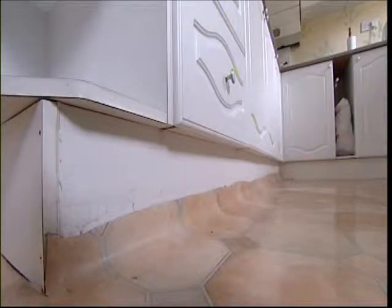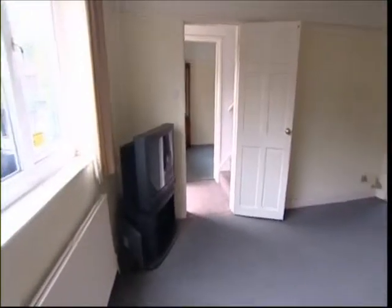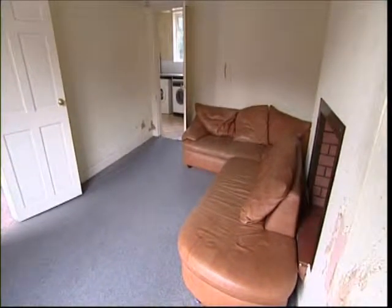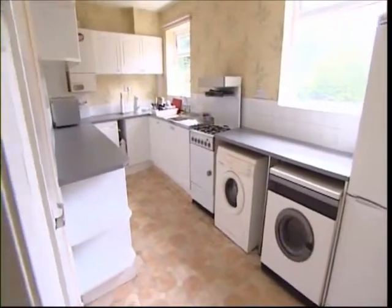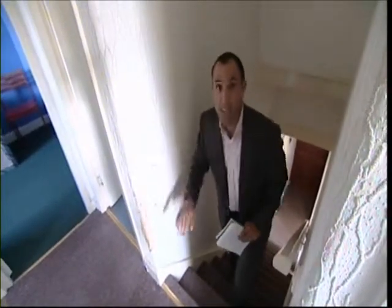Everything about this house screams of an ex-letting property. Students have been living here for the last couple of years, and although you can spot the signs, I think the landlord would be pretty pleased with the way it's been looked after. The work that needs doing shouldn't put Simon and Kerry off. That's nothing, that's fine, that's just cosmetic.